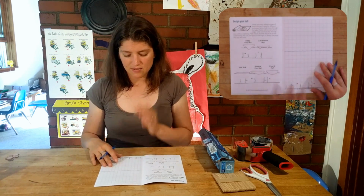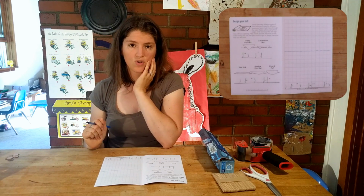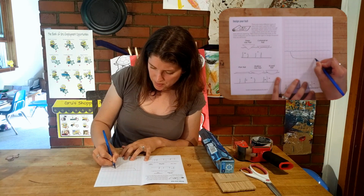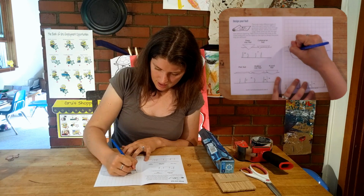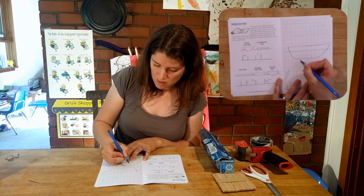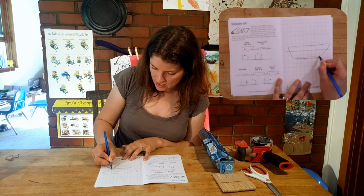So I'm going to think of a ship that I want to make, and then I'm going to draw it. Let's see. I'm going to make an old school, maybe pirate ship. So I'm going to draw my ship. I want my hull to look like this. It's going to come out of the water, maybe like this. And you can think about where you want to put popsicle sticks. Maybe I'll put some popsicle sticks on the bottom for some extra buoyancy, maybe around the edges.